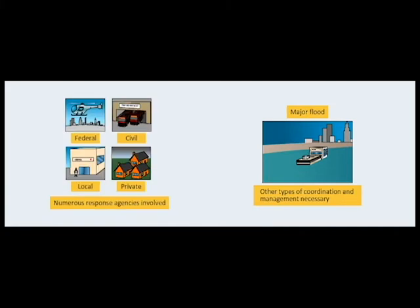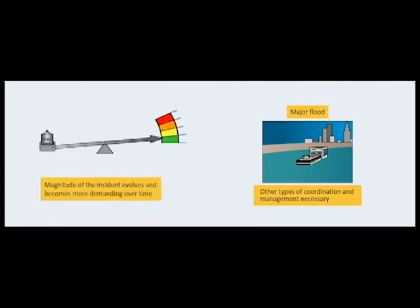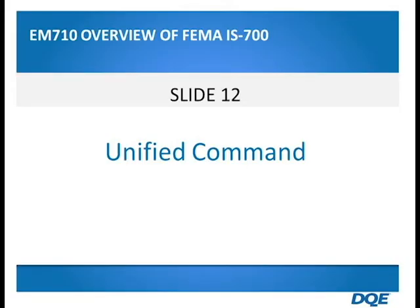This is especially true when numerous response agencies are involved, resource needs exceed local availability, or when the magnitude of the incident evolves and becomes more demanding over time. In these circumstances, incident command would progress into either a unified command or an area command, while the multi-agency coordination system would manage the resource demands in the expanded area.